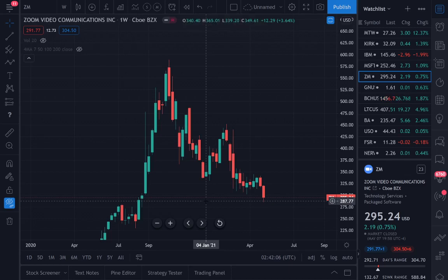Fellow competitors speaking. It looks like Zoom has broken out of the pattern that we've been following. It's actually a falling wedge pattern. Stick around until the end, loyal family.